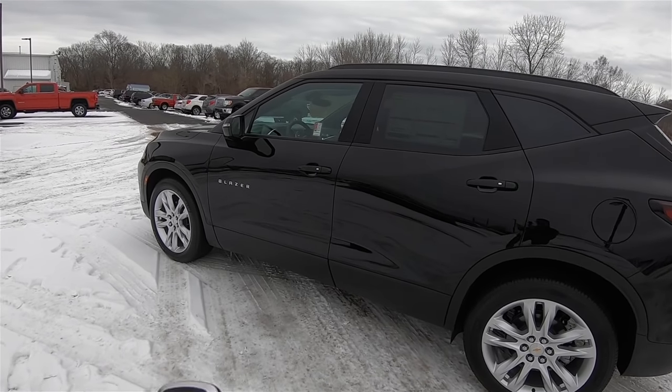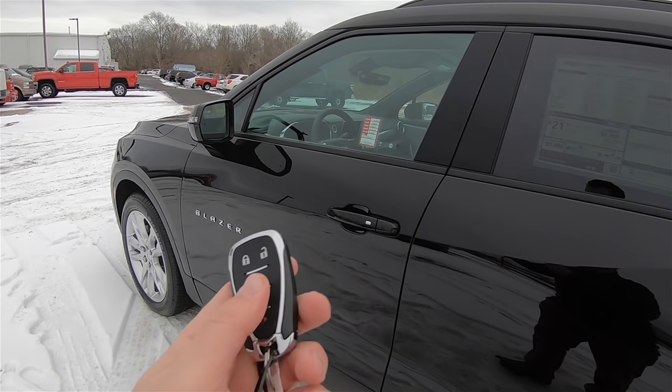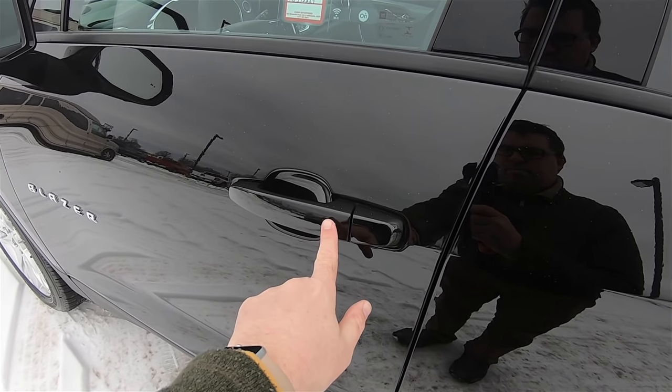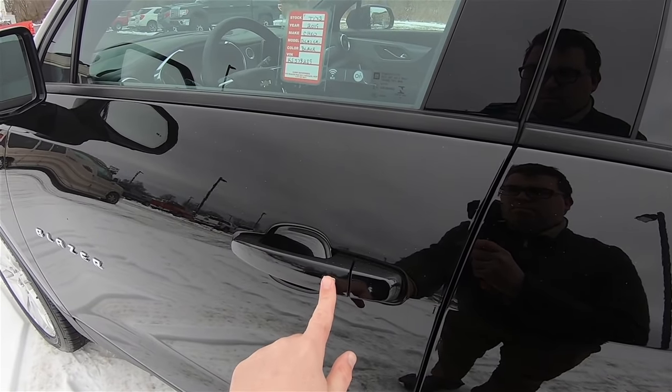And with this smart key access system as standard, by keeping the key fob in your purse or pocket, you're able to lock and unlock the vehicle doors. It is an easy process: locate the chrome button on the door handle, and pressing it once causes the doors to lock. Pressing the button again will unlock the doors.